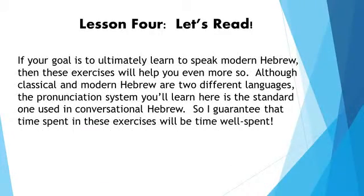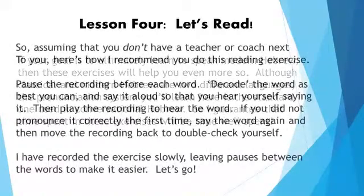If your goal is to ultimately learn to speak modern Hebrew, then these exercises will help you even more so. Although classical and modern Hebrew are two different languages, the pronunciation system you'll learn here is the standard one used in conversational Hebrew. So I guarantee that time spent in these exercises will be time well spent.